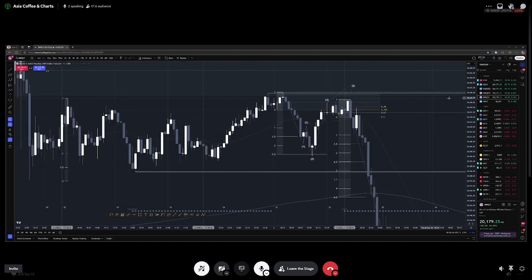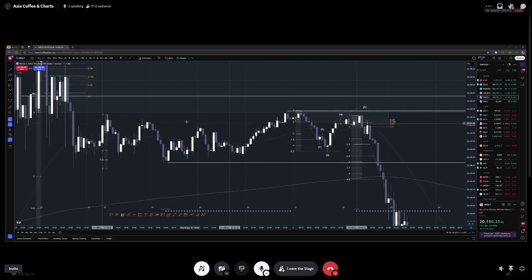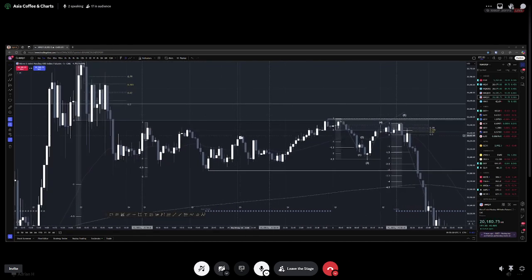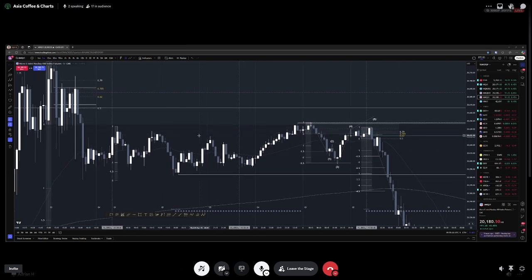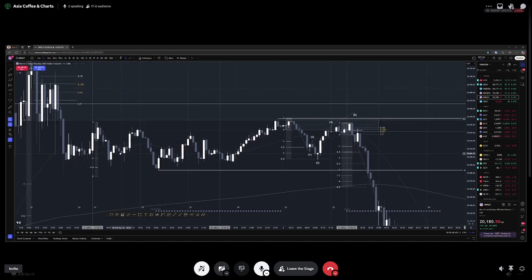So I probably won't talk about Asia too much. I think it's just consolidation, classic consolidation. So for this 4 hour here from 18 to 2200, we had our first break, which I think held as the high for that 4 hours.